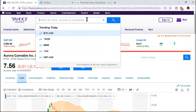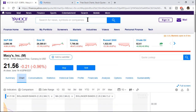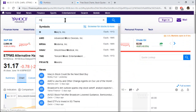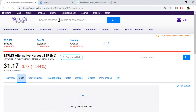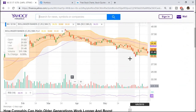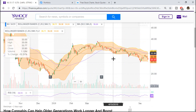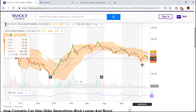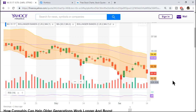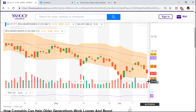Now, moving on, let's take a quick look at MJ. And again, MJ, my notes are telling me that it's going to find a lower low than whatever it's at right now. It did drop below 32. It was $0.78 down on Friday. Okay, so I think this is really a good pick also, but it's not found the bottom of that Bollinger Band there, at 30.32. So I'm thinking it could hit $30 even, or $30.32.